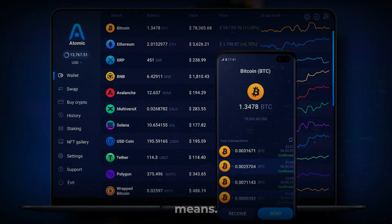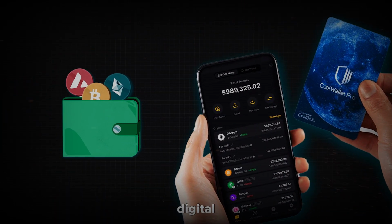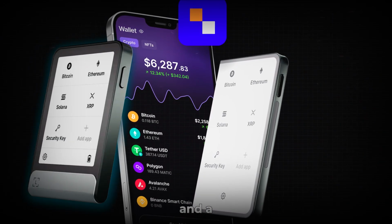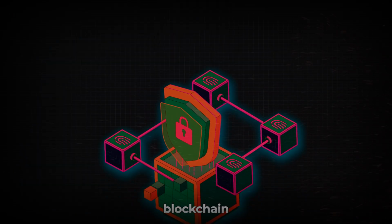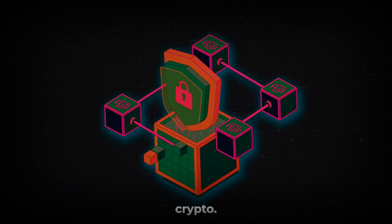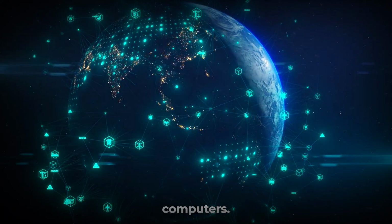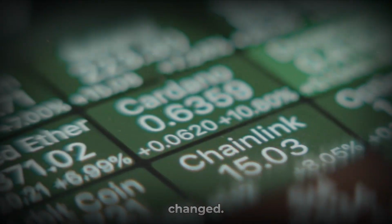Here's what that means. A wallet is where you store your crypto. Think of it like your digital bank account. You'll have a public key, like your username, and a private key, like your password. Never share this. A blockchain is the tech behind crypto. It's just a fancy word for a record book that's stored on thousands of computers. It's transparent, public, and can't be changed.